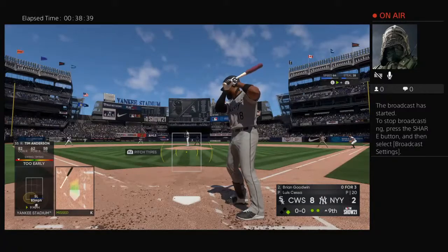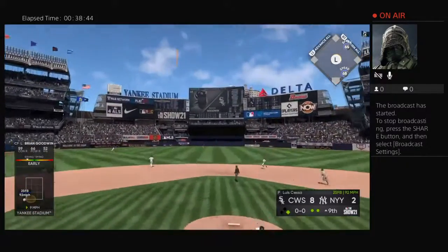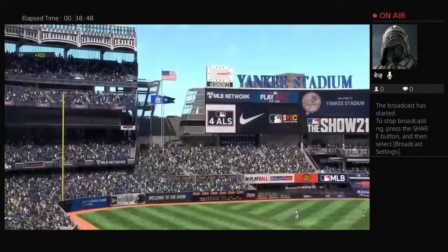Up next for Chicago, Brian Goodwin. He could really use a knock here. 0 for 3 in the game so far. Gardner is there, and he makes the catch to retire the side.